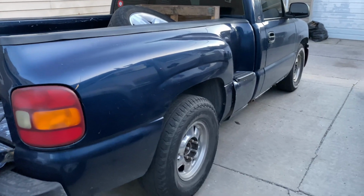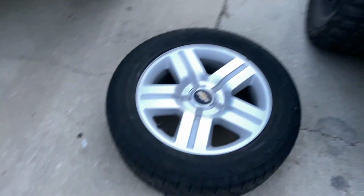Yeah, it's going to make the truck look a whole lot better. I can't wait for you guys to check it out. All right, guys, so there's the truck right now with the stock wheels. These are the babies that are going to go on it.